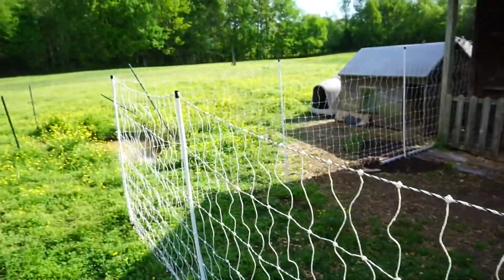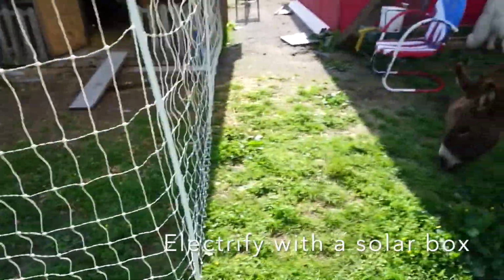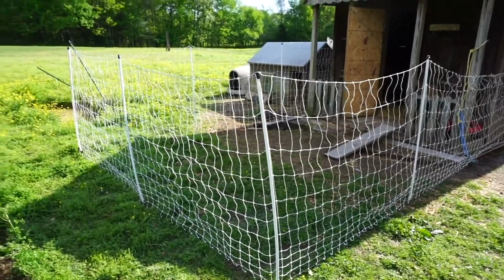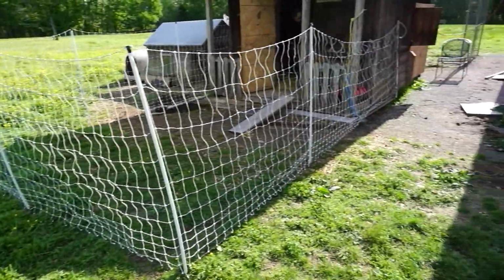We are currently not going to electrify this fence because I don't think it's really that necessary. And this fence can expand and be connected, so we've got 2 of them. As they get a little bit older, we will expand the area that they can walk around in.